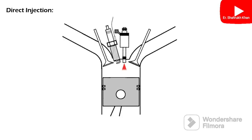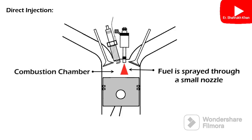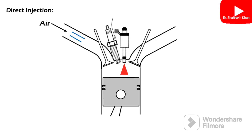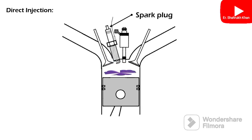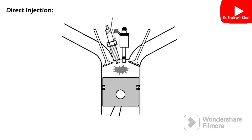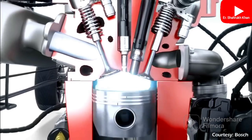Once the fuel is pressurized, it is sprayed through a small nozzle directly into the combustion chamber during the engine's compression stroke. The fuel is sprayed in a fine mist that is highly atomized, allowing it to mix more completely with the air. The fuel mixes with the air in the combustion chamber, creating a highly combustible mixture that can be ignited by the spark plug. When the spark plug ignites the air-fuel mixture, it creates a controlled explosion that pushes the piston down and turns the crankshaft, generating power to move the vehicle.